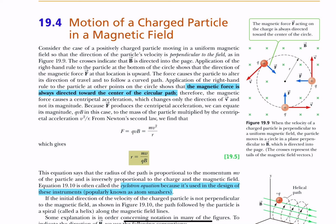If this was an arrow coming out of the page towards you, we would represent that with a dot. So in figure 19.9, the magnetic field is going into the page. It's going from the north above the page towards the south in the page. So if you're using the right-hand rule that I like to use, I would be pointing my fingers into the page.